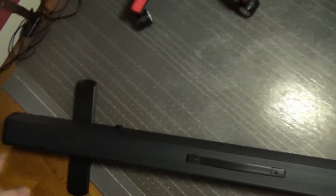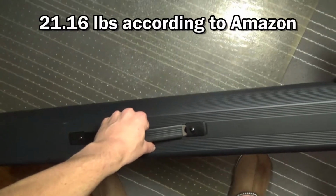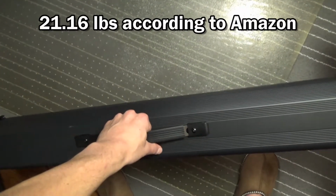And then, of course, you can fold these in and pick it up right here by this handle, and lo and behold, it actually is not heavy whatsoever. In fact, here's the actual weight that I got from the Amazon page. It's pretty light overall.